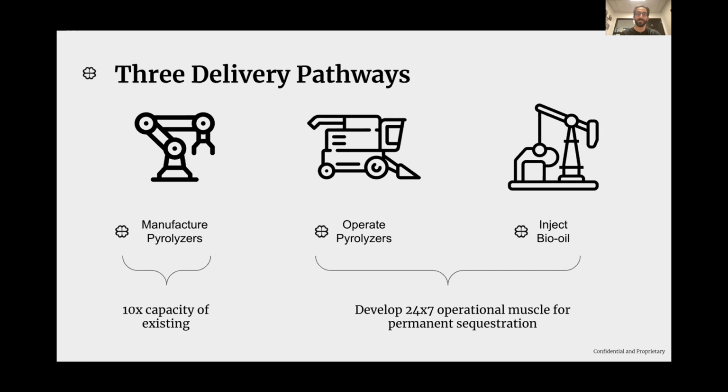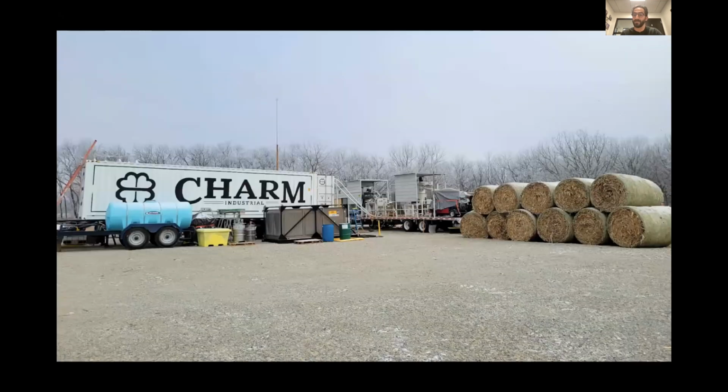So this is a picture of our setup in Kansas. This is about an hour east of Wichita. We process the corn stover, that's a nickname for corn stalks, that's on the right. They get baled up, chipped down on this first trailer skid, and then put into our pyrolyzer on the second one. Biochar comes out the middle, and bio-oil goes into the blue tank at the end.